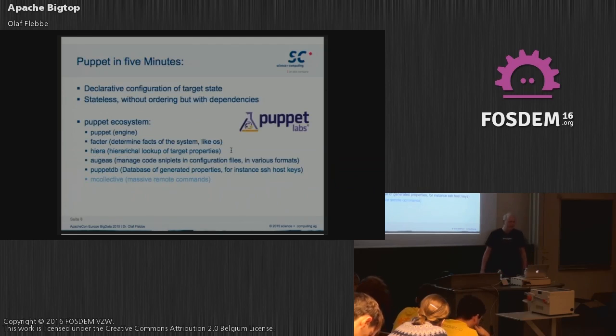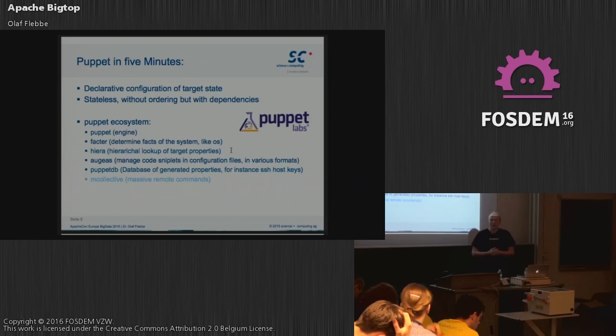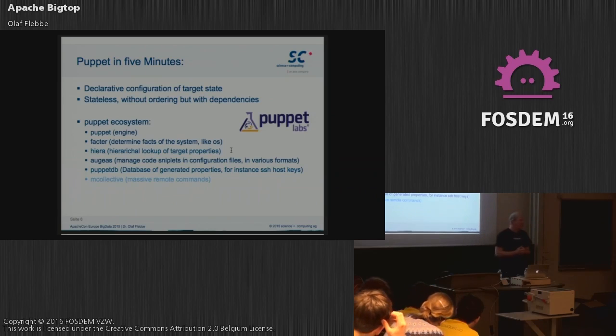So we did it with Puppet. Not everyone may know what Puppet really is. The ecosystem of Puppet contains the engine, Facter, which determines the facts of the system itself, Hiera, a hierarchical database, and Augeas, a thing to manage snippets of code we have placed into the configuration files. And PuppetDB is something that can consume all the facts of the cluster and push them to the cluster again. For instance, it's needed for managing the SSH host keys.